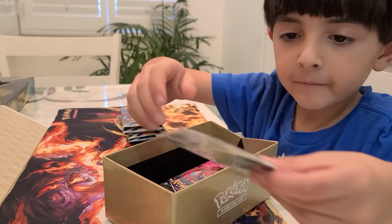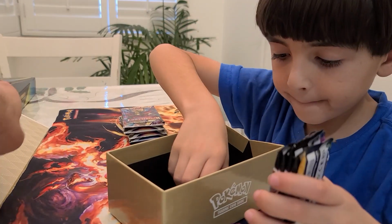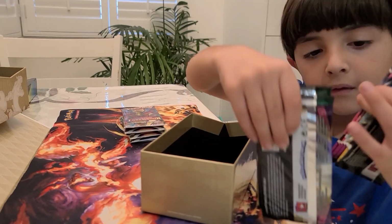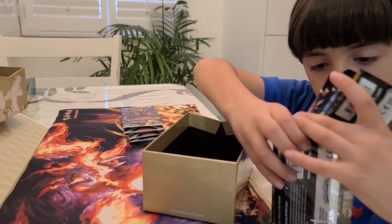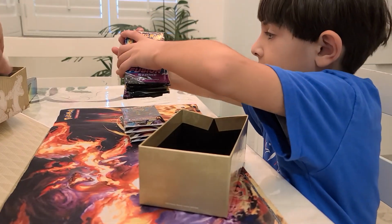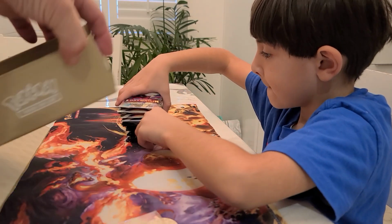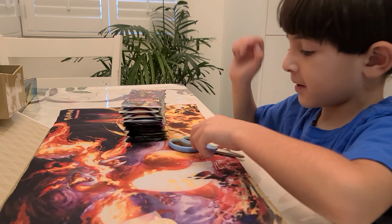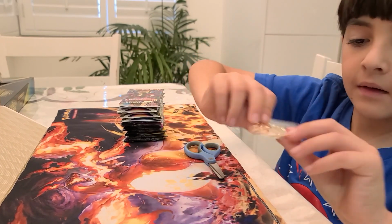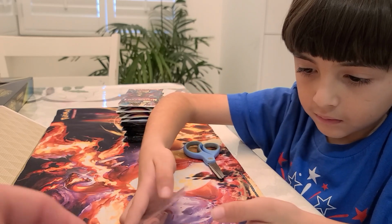The center box holds, there is your V Star marker right there. And there is more. These packets, stack them on. And you got your 8 more packets. Okay, and then here is the coin. Show everybody the coin, and we can put it away in that box. Oh, leave it in the bag before you get oil on your fingers from it.